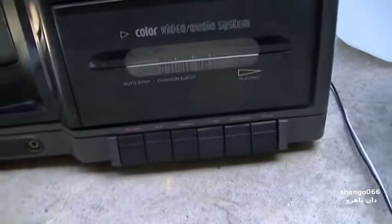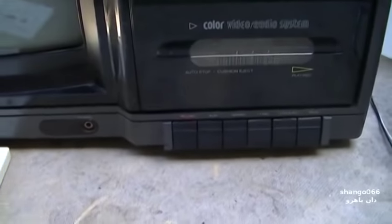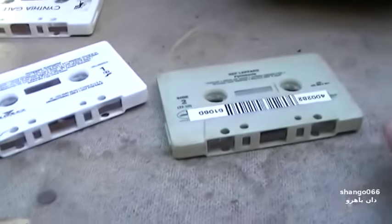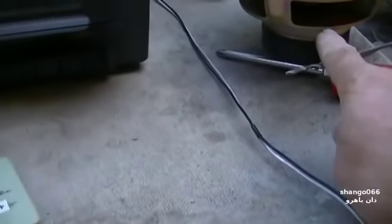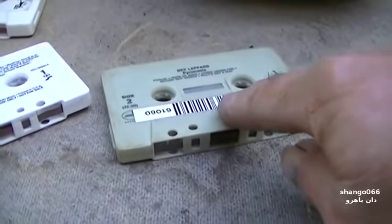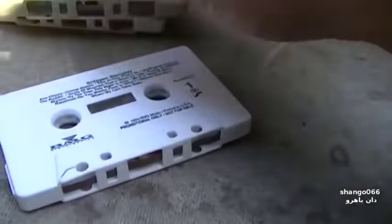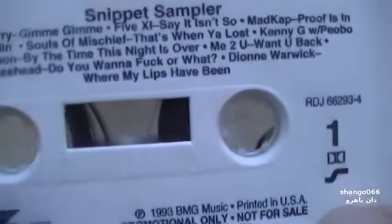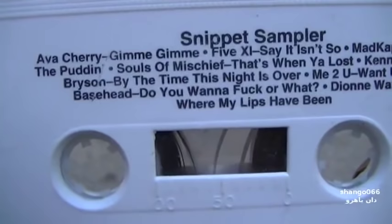The other kind of weak spot of cassettes was that a magnet will destroy them. If I take and I set this on top of this, forget it, it's gone. It sounds like it's already pretty gone anyway. All right, BMG sampler, what do we see here?